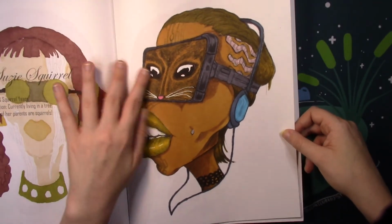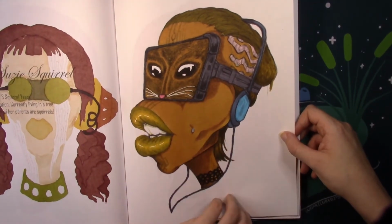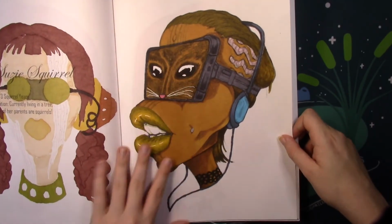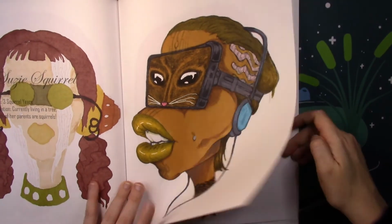I made her the same skin tone as the squirrel because it's almost to me like she's morphing into a squirrel. Like her face shape is starting to change and her teeth are turning into like buck teeth like a squirrel has. So I made her the same tone as the squirrel because I think she's like turning into a squirrel.